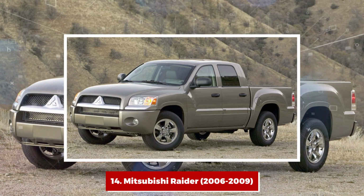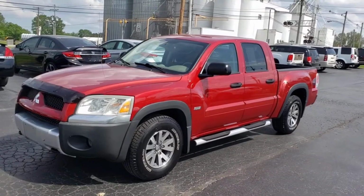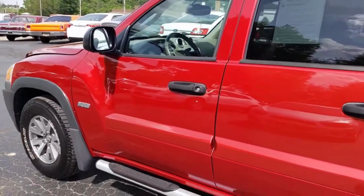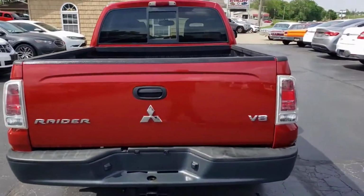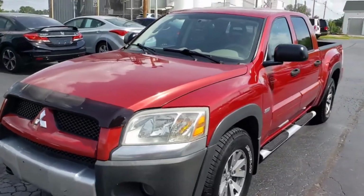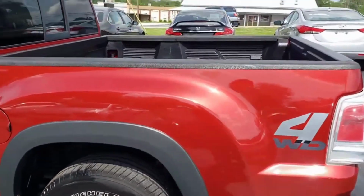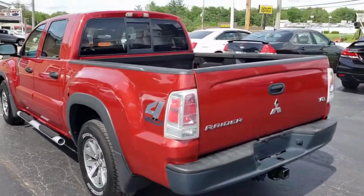The Mitsubishi Raider might not be a truck you're familiar with, but it's essentially a rebadged Dodge Dakota, so you get all the rugged reliability of Dodge's mid-sized truck without the inflated price tag. Built from 2006 until 2009, it plays second fiddle to its more famous rivals, which makes it depreciate more quickly. That's good news if you're hunting for a bargain, since you can typically snatch one up for somewhere between $2,500 and $5,500.